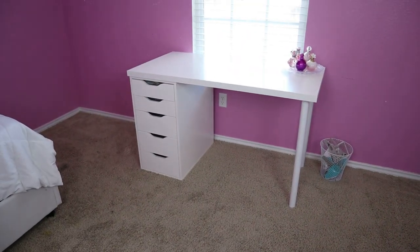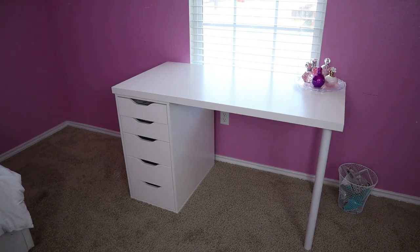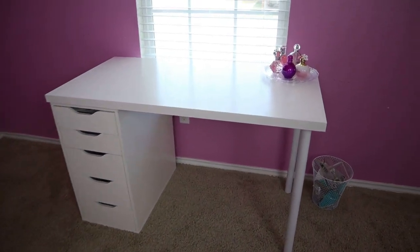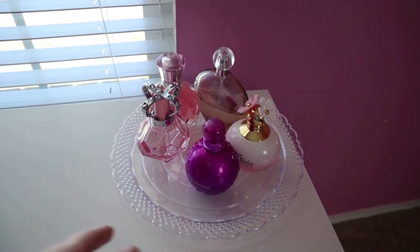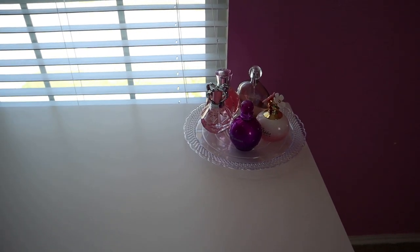Okay, so here's how Brie has hers. She has it in front of her window right now. She might change it because she does have a vanity mirror that she wants to hang up as well. So she might change it to this corner, but she hasn't decided yet. But right now all she has is her little perfumes right here. And this is just a little party plate that you can get at Dollar Tree in the party section. So we just put the perfumes there.